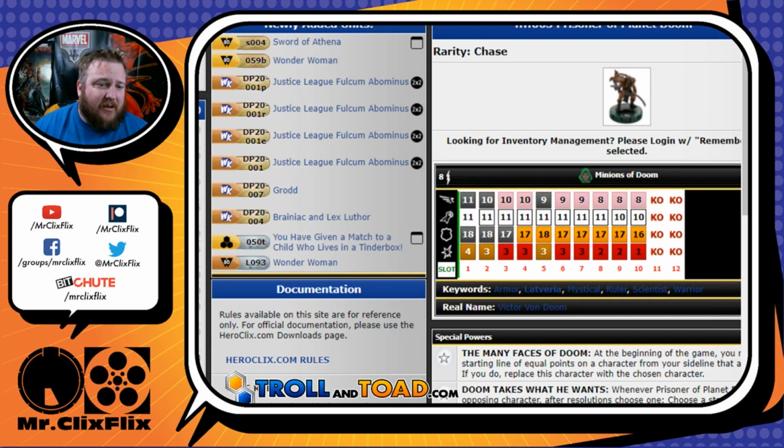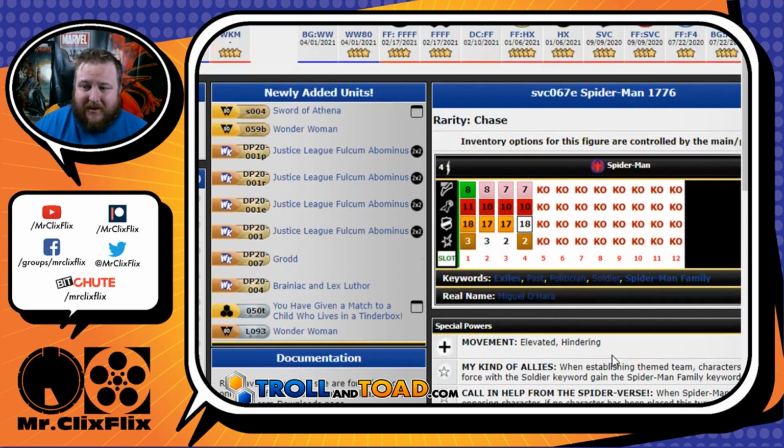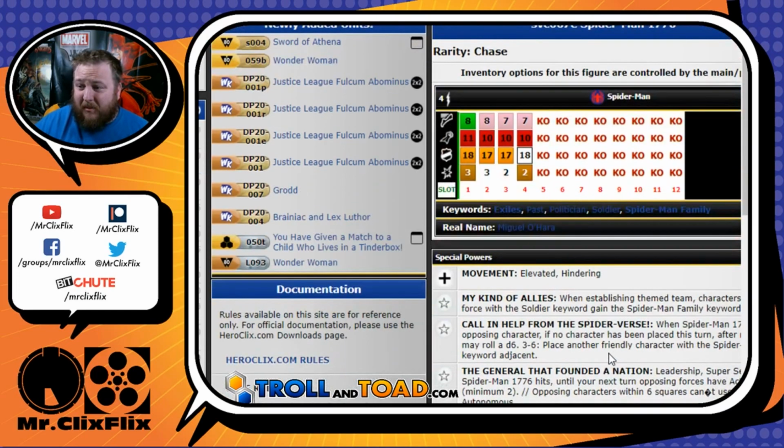So the next thing we're going to take a look at is Spider-Man 1776. Now he did lose a little bit of his panache. It's not like the blanket -1 to your action total like it was. You got to make an attack and stuff like that. But I still think he's good enough, and he makes some themes good enough, specifically Soldier in my mind, where he's still very viable. He's very competitive. He has that leadership on him already.